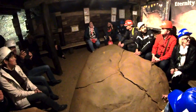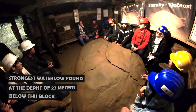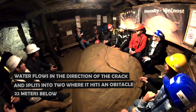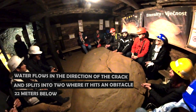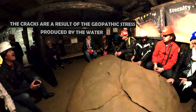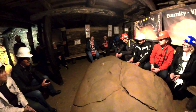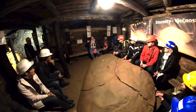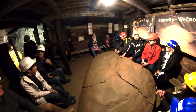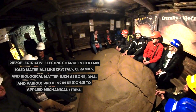Then we scanned once more and found that at a depth of 22 meters, we have the biggest and strongest underground waterfall so far, which is flowing from this way like a crack, hits an obstacle, and then splits into 2 water flows, just like this Y is showing. The physicists told us the crack is here because of the pressure that the water produces, but they also noticed that in the tunnels we also have ultrasound frequency. The physicists found that the electromagnetic field that I already explained flows through the tunnels, hits the walls and the ceilings, and then we have a lot of quartz. Hitting the quartz, it comes to the so-called piezoelectric effect, and we get that ultrasound frequency.